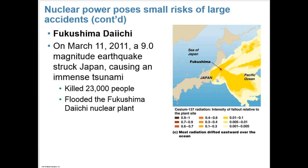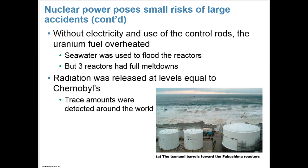The Fukushima problem on March 11, 2011 began when a 9.0 magnitude earthquake struck Japan and caused an immense tsunami, killing 2,300 people, and flooded the Fukushima Daiichi nuclear plant. Without electricity and the use of control rods, the uranium fuel overheated, and seawater was used to flood the reactors, but still 3 reactors had full meltdowns. Radiation was released at levels equal to Chernobyl's, and trace amounts were then detected around the world. The problem with these is that this can be global pollution.